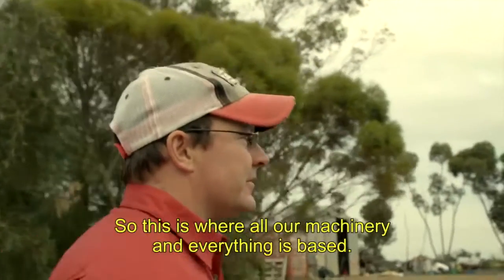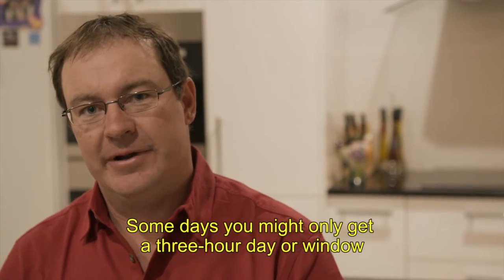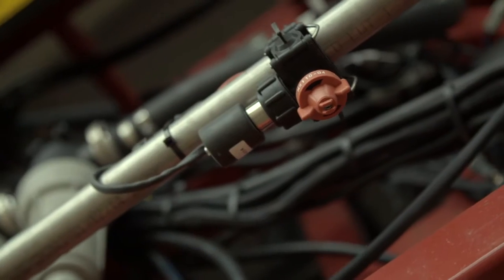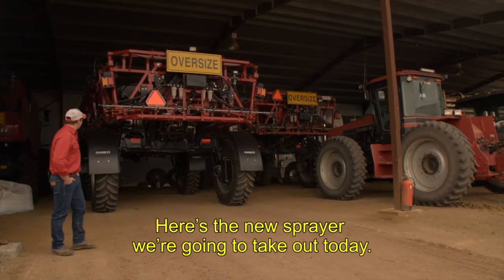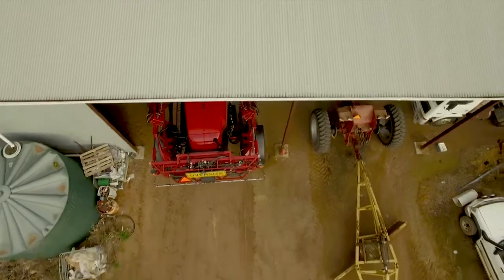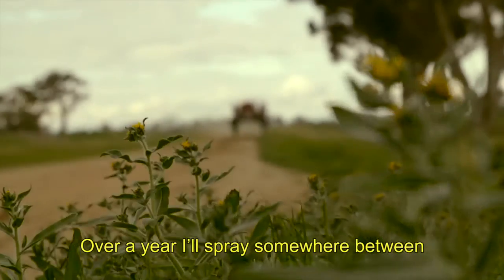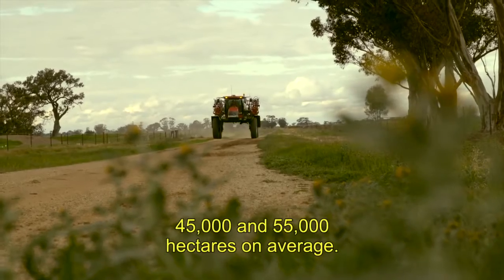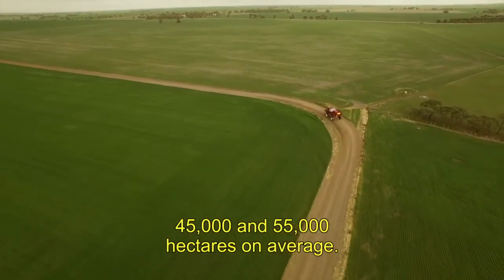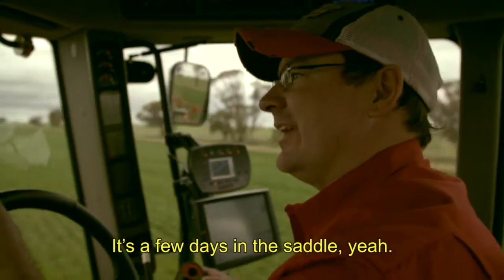This is our family farm, where all our machinery and everything's based. Some days you might only get a 3-hour window where you can actually spray. There's the new sprayer we're going to take out today, a 4430 Patriot sprayer. Over a year, I'll spray somewhere between 45 and 55,000 hectares on average, about 1,500 hours a year. It's a few days in the saddle.